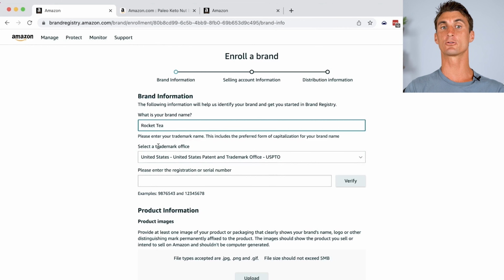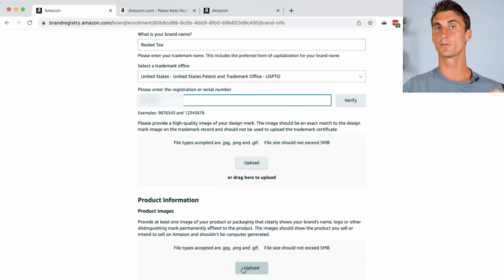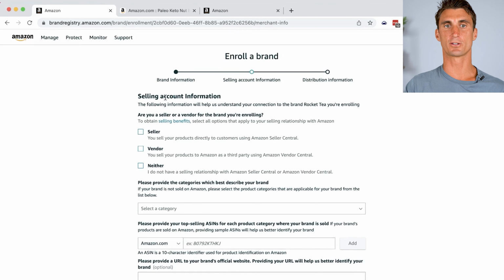After that, you'll select a trademark office. And if you're in the United States and you applied through the USPTO, you're going to select United States. Then you'll enter your registration or serial number. After that, you'll upload a photo of your product that clearly shows the brand on the product. Then you'll hit next. Next up, they're going to ask you some information about your selling account.